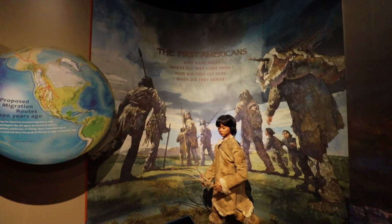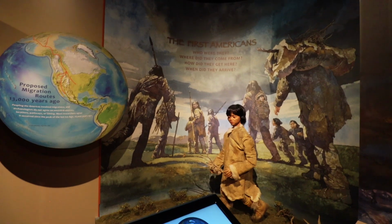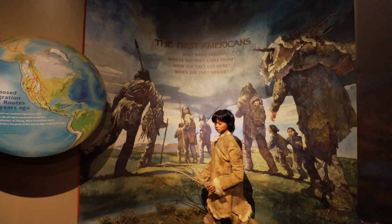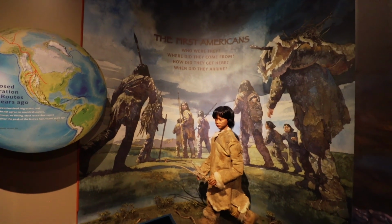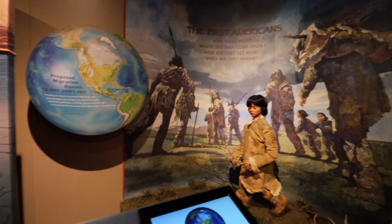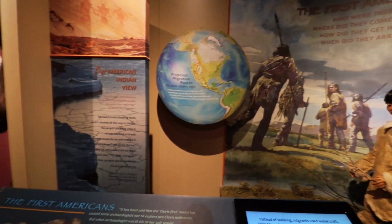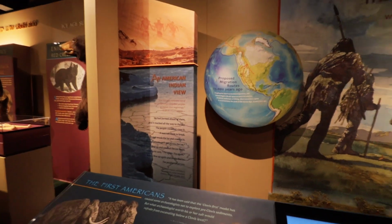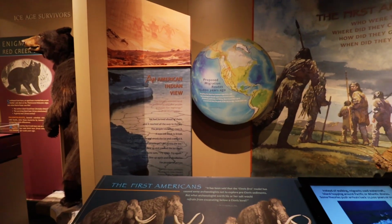Now, moving just past the first animals, we find the first Americans, and it asks us to question, who were they? Where did they come from? How did they get here? And when did they arrive? And throughout this display, you'll find a variety of different things that explain how the first people actually arrived here in this now country that we call the United States.